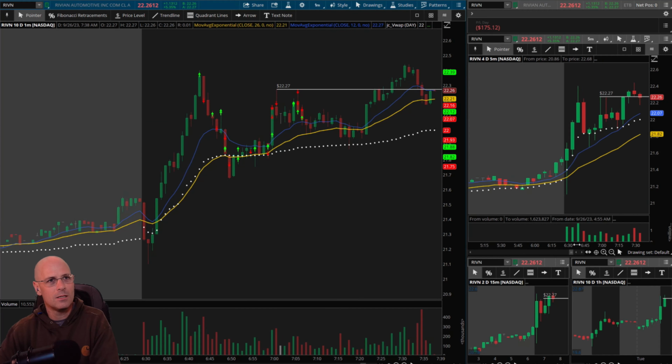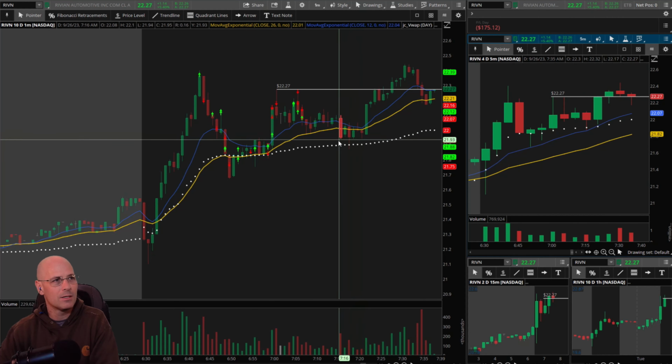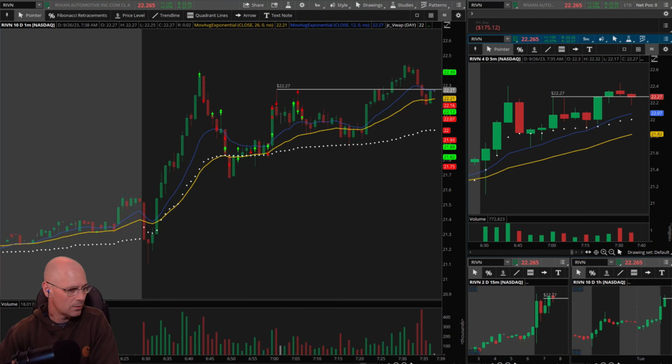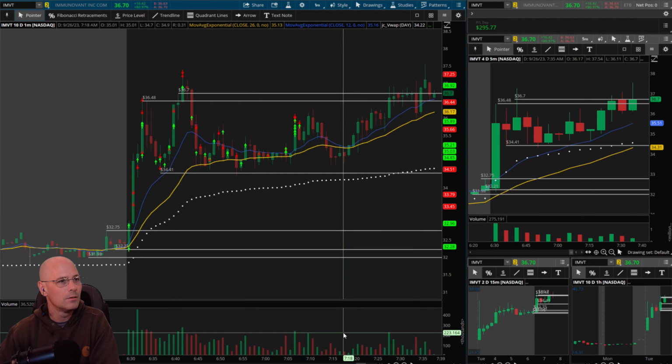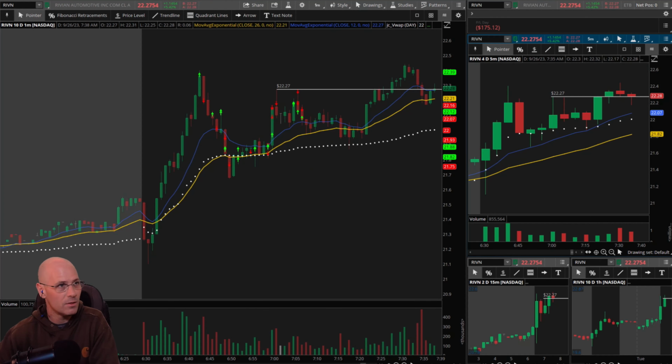Another 5-minute equilibrium with a high, low, lower high, higher low. Nice break. Same kind of setup here as on IMVT. See this setup here? That little equilibrium setup. I love these. I love these kind of setups right here. And then there's your break. So you had the same thing on RIVN.